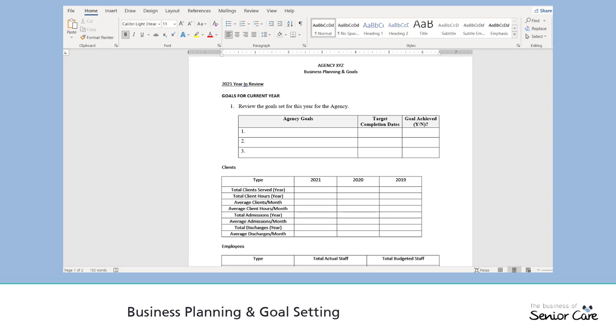I've seen a number of different business planning tools over the years, and they can get pretty extensive with the types of forms. I've seen multiple tabbed spreadsheets. And when I came to business planning, I really tried to boil it down to, what are the key indicators that happened this year? What goals did we have for this year? How did we do? And what goals do we want to accomplish for next year?